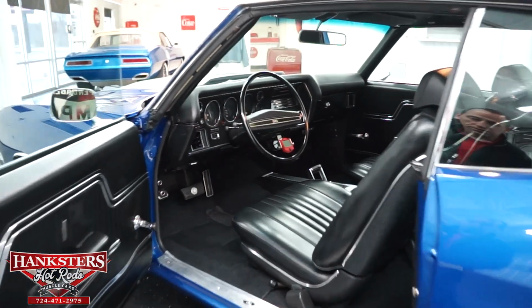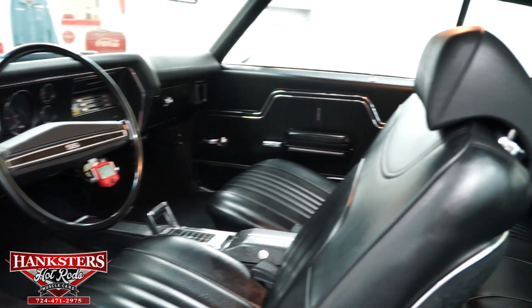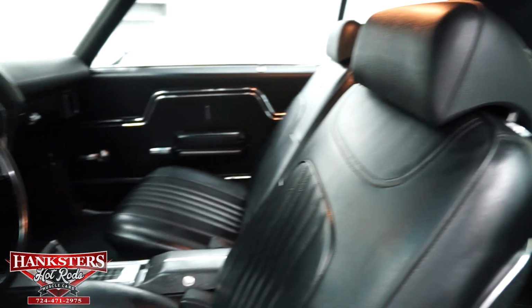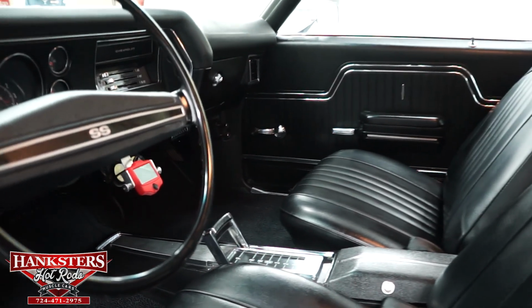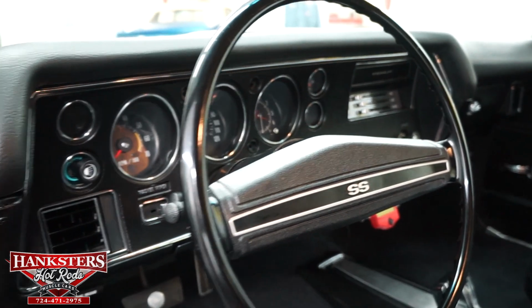See the door jambs, very nice condition, no rust or anything there. Black vinyl bucket seats, automatic on the floor, very good condition interior. You can see the carpeting, the dash pad, the cluster, amazing shape. The car is very beautiful.